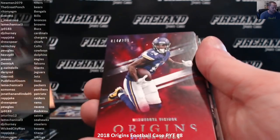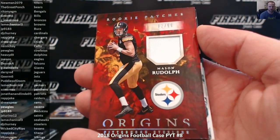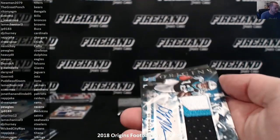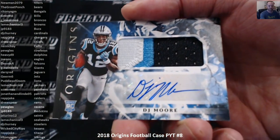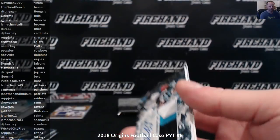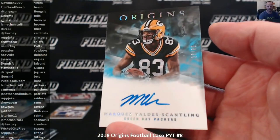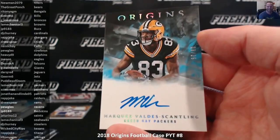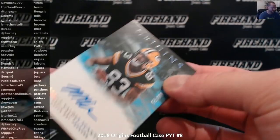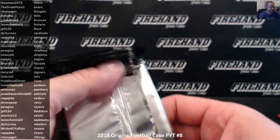Leonard Williams, Landon Collins, Stephon Diggs, and Odell Beckham Jr. Mason Rudolph for those Steelers, and DJ Chernie, 10 of 99. DJ Moore, RPA, the Panthers. AZ, Mom, AZ. All right, Tyler. Good. I'm glad you feel it was worth it. Number to 25, Marquez Valdez-Scantling for the Green Bay Packers. LA Mechanical. Two packs to go.